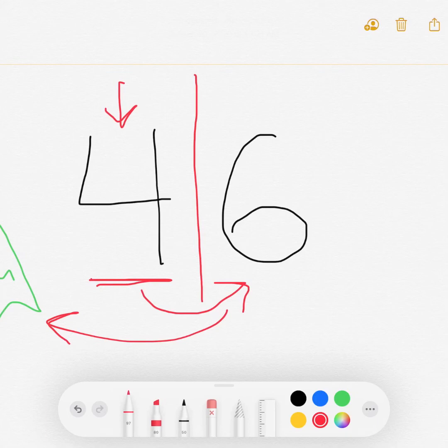So if I say which place is the 4 in? The 4 equals, is it 10s or 1s? The 4 equals, oops, that's not right. I almost wrote the 1s place. Hopefully you didn't do that. The 4 is in the 10s place. Did you know that the 4 was in the 10s place?